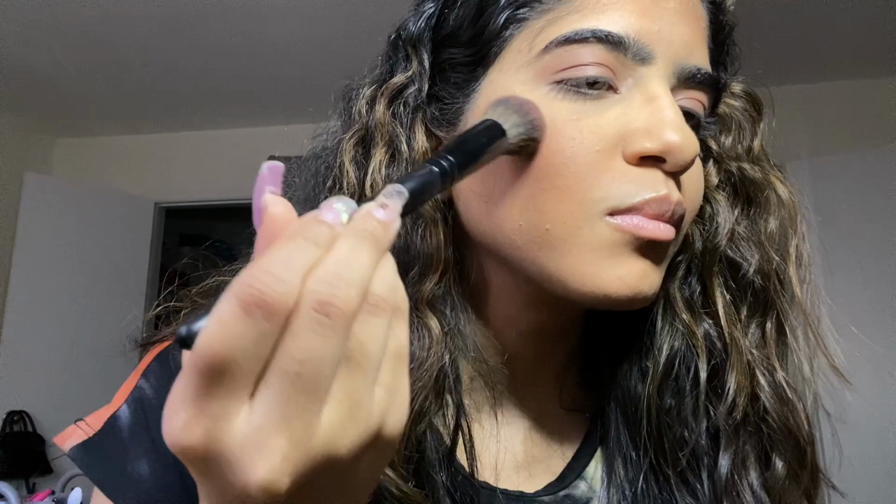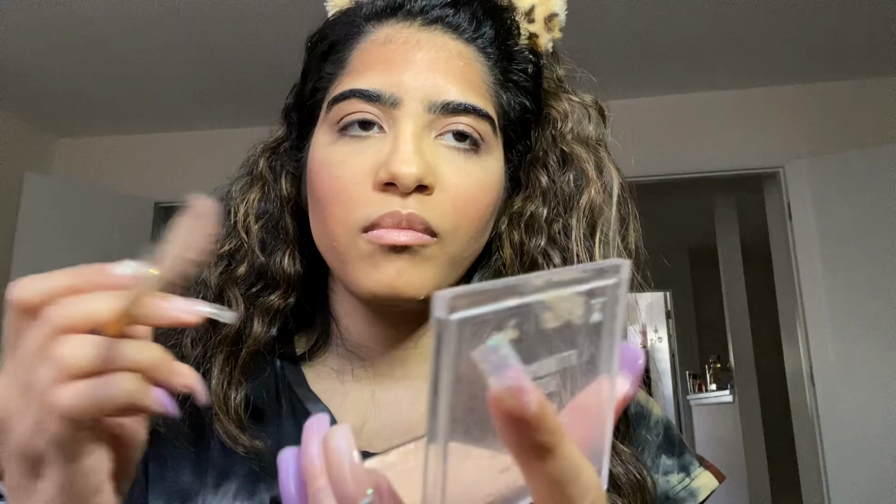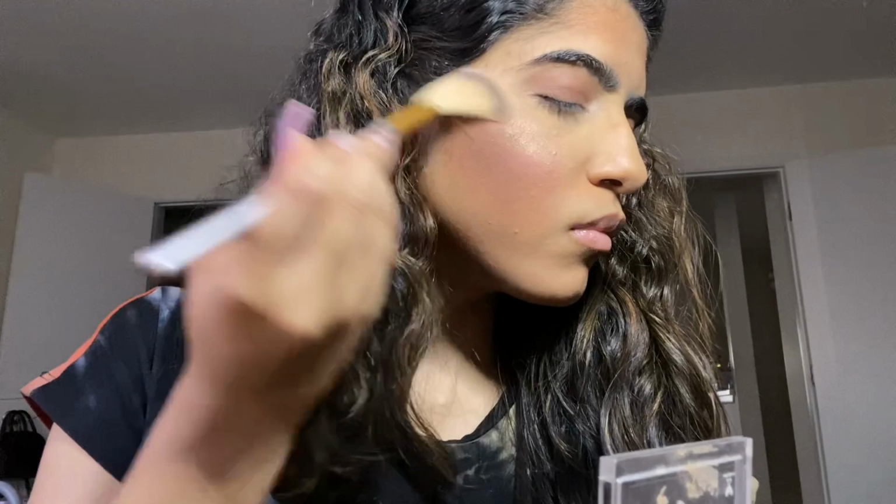I am using my ColourPop blush that I've had for years. That is the Shayla's. I love that. For bronzer, I am using the Milani bronzer. I actually do love this bronzer. It's just to give myself some color. For highlight, I am using the Wet n Wild highlighter. This highlighter is actually really bomb. Just look at that glow.